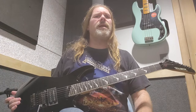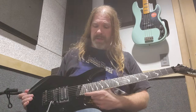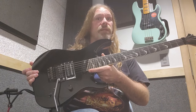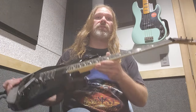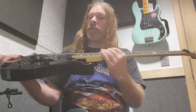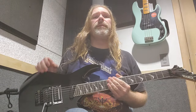And I was not sure about getting it until my friend Alec came by and saw that it has 27 frets on it. And he's like, oh, that's a total shred machine. And it absolutely is. The neck is super thin. It's one of my favorite necks I've ever had. And then it's got the extended fretboard. So I went ahead and bought it.